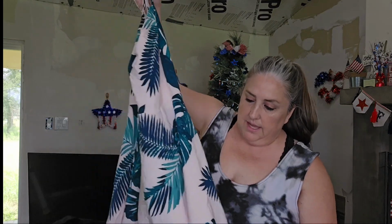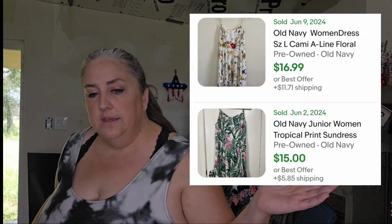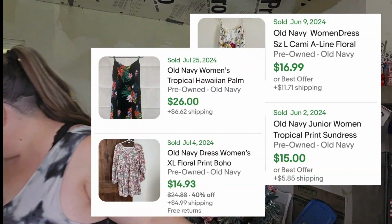I just really like it. It's super cute. So this one, I also paid $5. I think that I can get maybe 15 to 20.